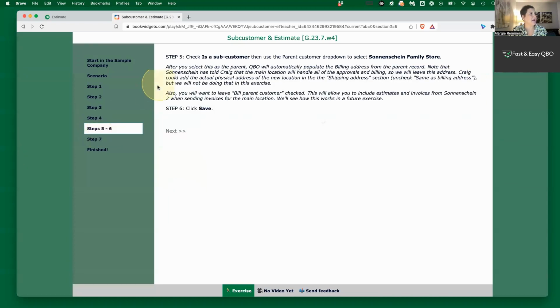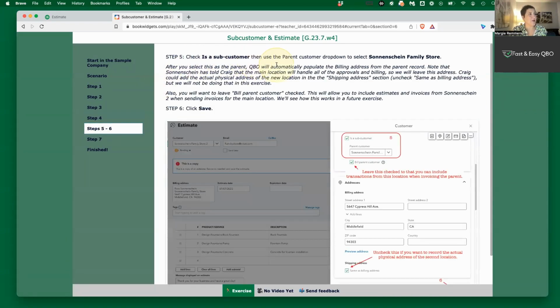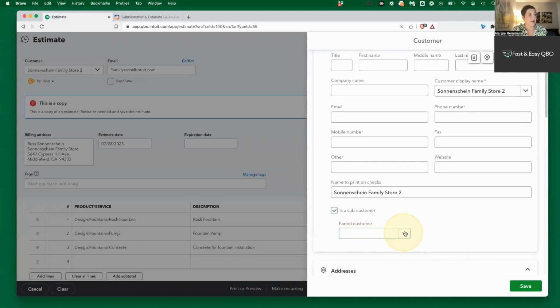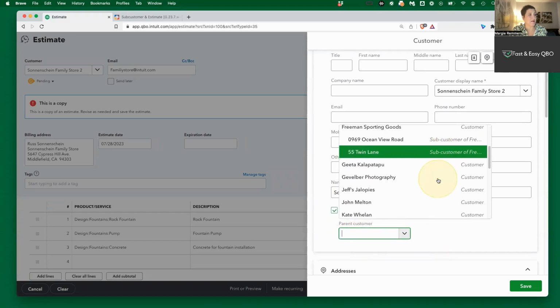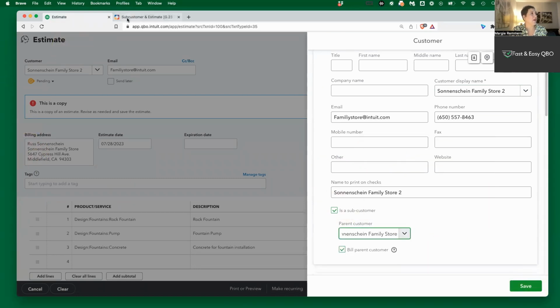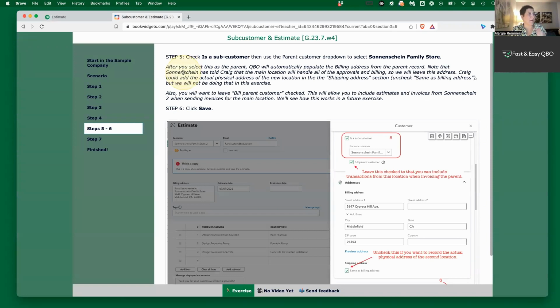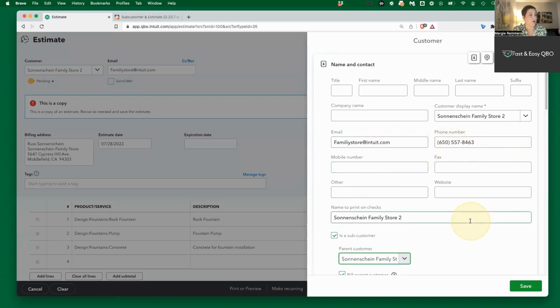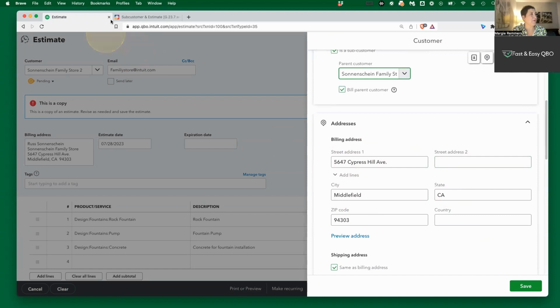And then steps 5 and 6. Okay, we're going to check is a sub customer, use the parent customer dropdown to select the Sun and Shine Family Store. Okay, I'm going to go ahead and click is sub customer. And then I'm going to click in parent customer, Sun and Shine. Okay. All right. So let's see what I wrote here. After you select this as the parent, QBO will automatically populate the billing address from the parent record. So did it do that? Yep, sure did. Look, phone number, email, here's the billing address, populated all that stuff.